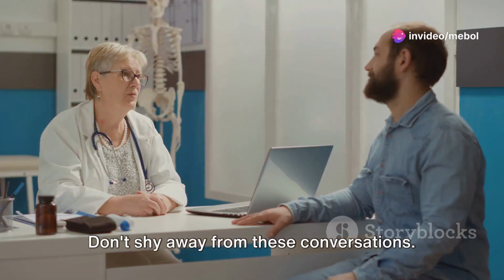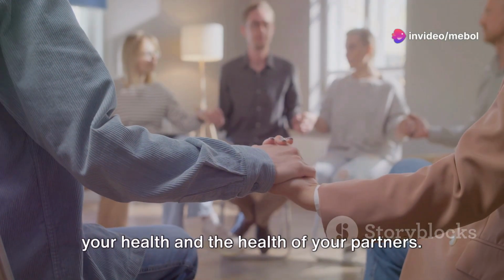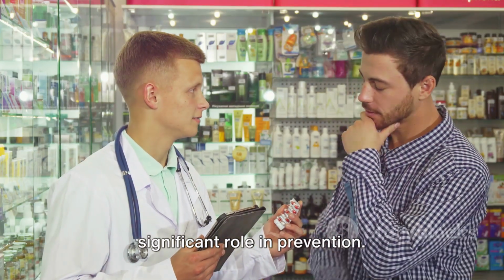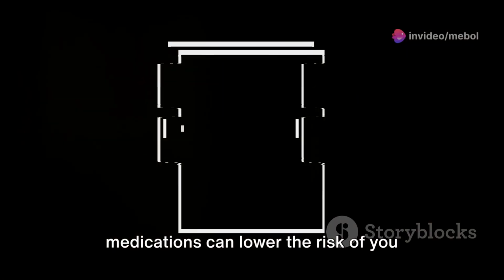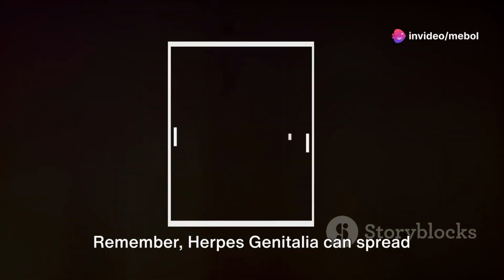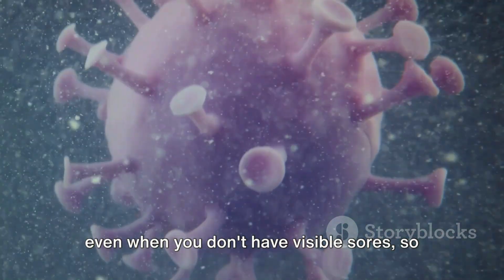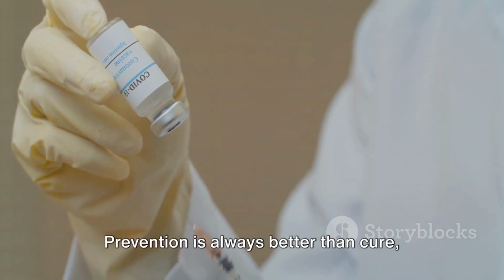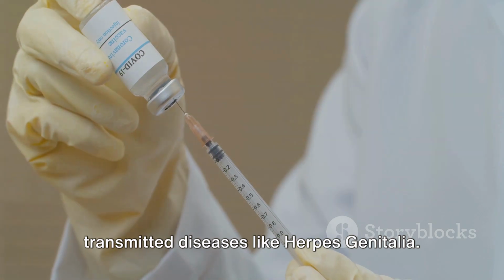Don't shy away from these conversations. They're essential for protecting both your health and the health of your partners. Antiviral medications can also play a significant role in prevention. If you have herpes genitalia, these medications can lower the risk of you transmitting the virus to your partners. Remember, herpes genitalia can spread even when you don't have visible sores, so never let your guard down. Prevention is always better than cure, especially when it comes to sexually transmitted diseases like herpes genitalia.